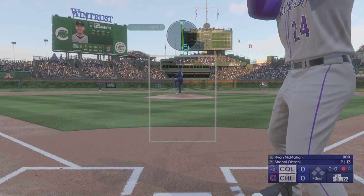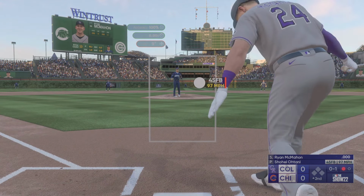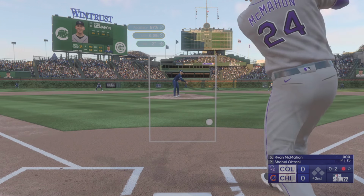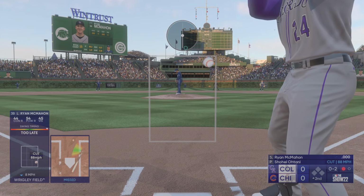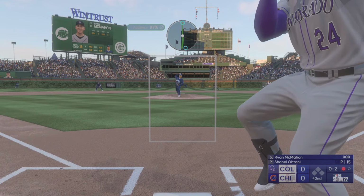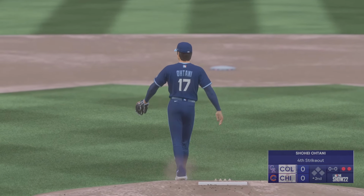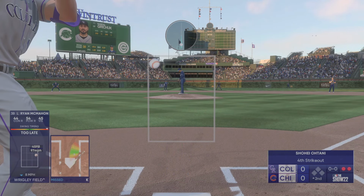That is a pitch. Ryan McMahon steps to the plate. And he swings and misses at the initial offering. 0-2 as he waves at that one. Swing and a miss. The velocity blasted it right past him. Two outs, bases empty.